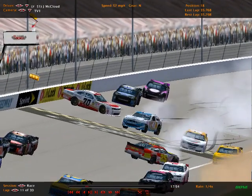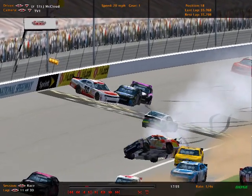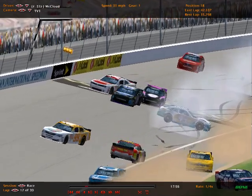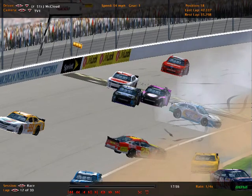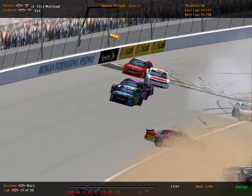Yeah, car almost flipping over. Is that the 43, right? Yeah, that's the 43 of Hamlin. Timmons got airborne, gets airborne again after a hit from Dalio. That's Kyle Matthews in the 70 involved. That was a lot of drivers.